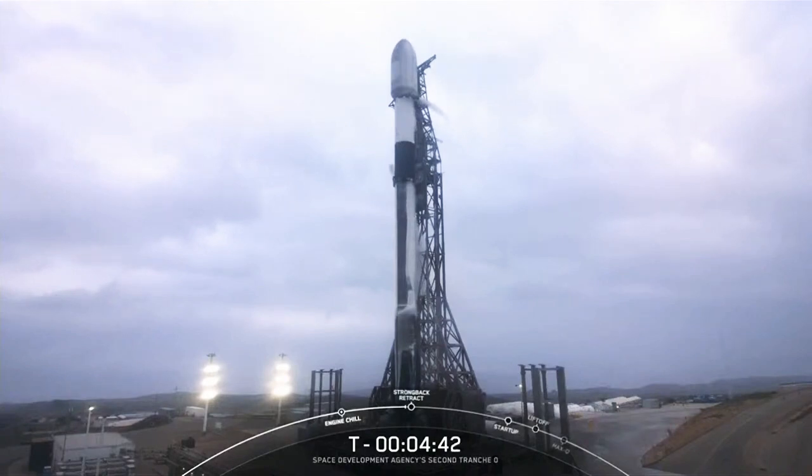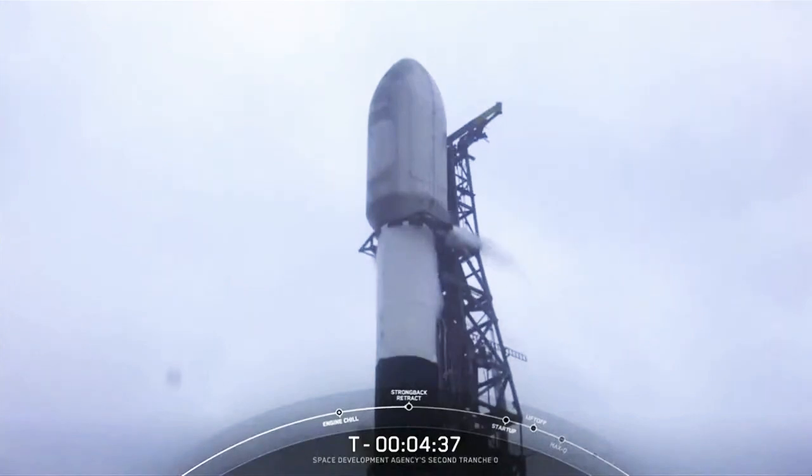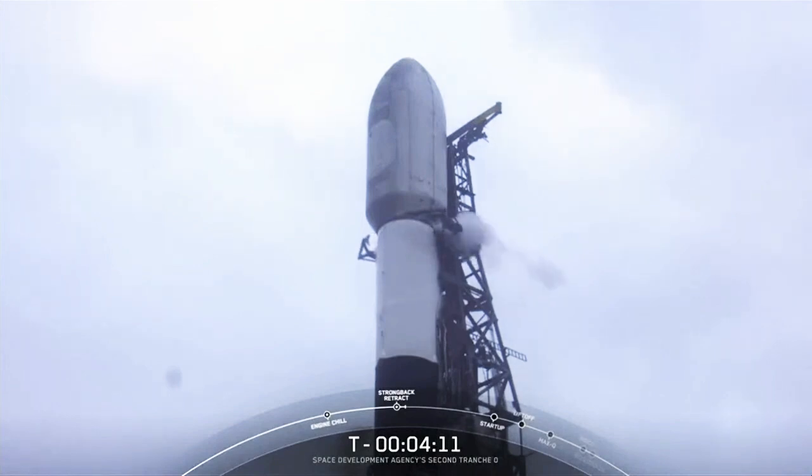The transporter erector will then pull away from the rocket slightly, and then at T0, hydraulics pull the transporter erector even further away from Falcon 9 as it lifts off. And we should see those clamp arms beginning to open just below the payload fairing in about 10 seconds from now. And there you can see those clamp arms opening just below the payload fairing.